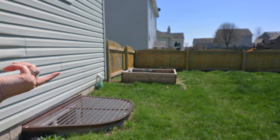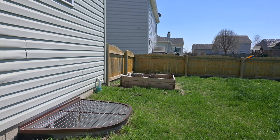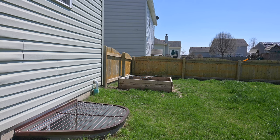We have a little garden over here. It's like a little tomato garden. I'm thinking about growing some other herbs in there, maybe like some cilantro and spring onions, simple things like that. A couple of different herbs.